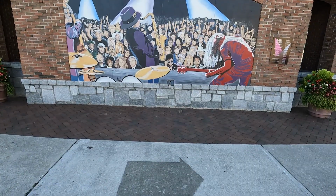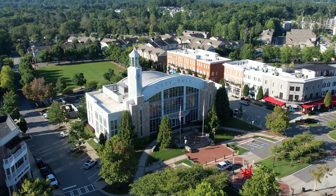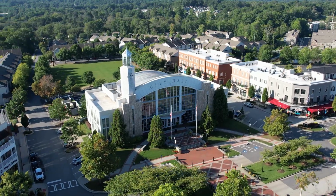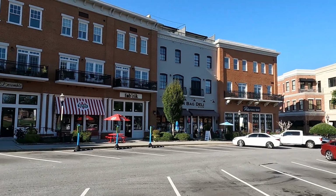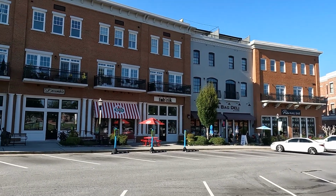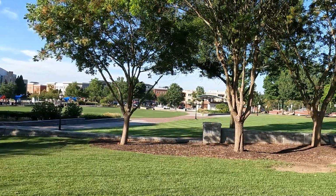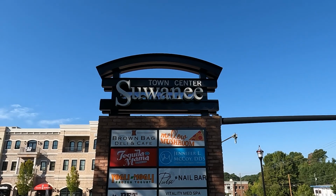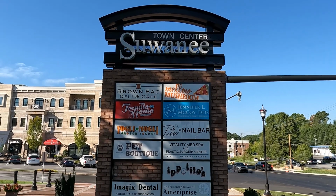They have an amphitheater there with a lot of green space, and also City Hall is in town center as well. Again, lots of shopping and restaurants there in town center, and town center is one of the highlights of living in Suwanee. For many of the residents of Suwanee and the surrounding cities, people will come to town center regularly, especially on nights and weekends. It's a very popular place to visit.